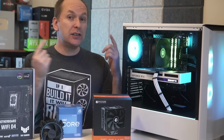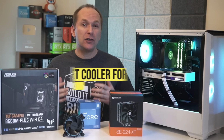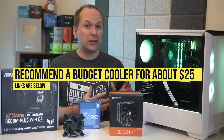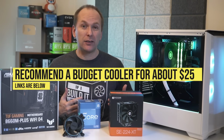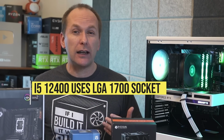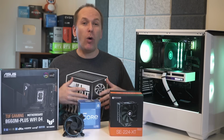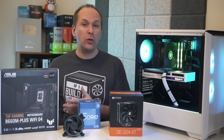The cooler also does look pretty good with an LED ring light, but it's one area I'd consider upgrading, as in our build, a simple budget tower air cooler significantly reduces temperatures and ensures quiet, high-performance operation for just about $25 to $40. Just remember that the i5-12400 uses the new LGA 1700 socket, so you'll need to get the proper mounting bracket for it. At the time of this video, only a couple of higher-end coolers ship with it.